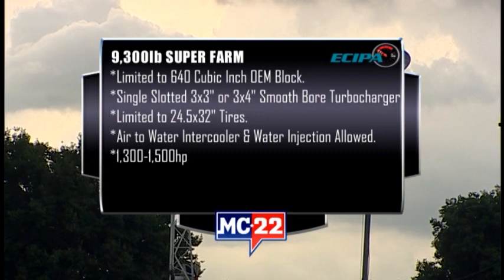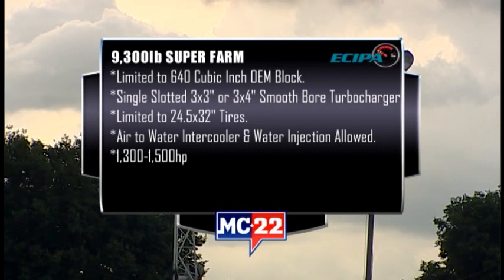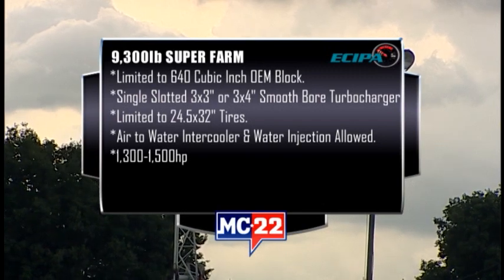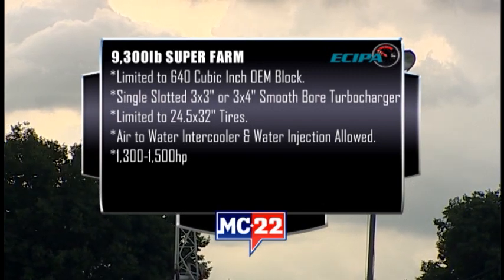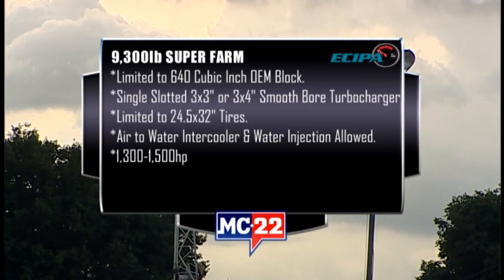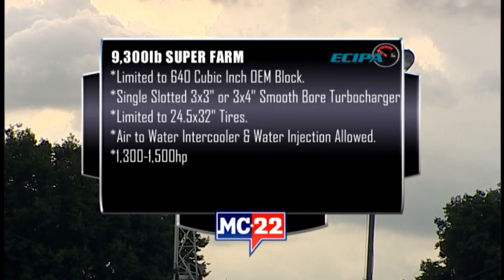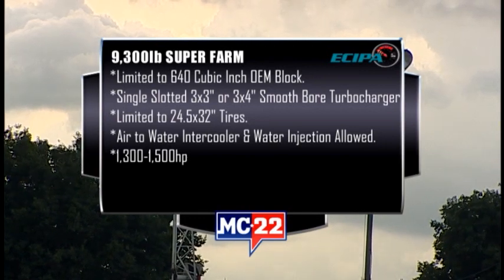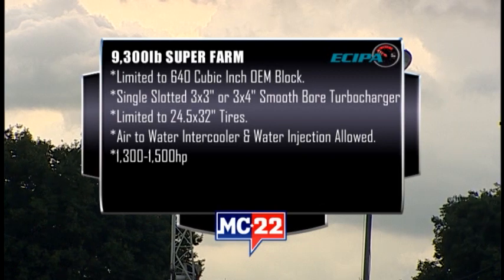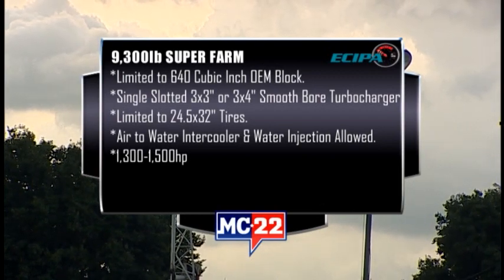Rules on this one: 640 cubic inch limit and original equipment manufacturer block. We're also allowed a single slotted 3x3 or 3x4 smooth bore turbocharger added to that engine. 24 532 tires, also air to water intercooler and water injection is allowed in this class, turning about 13 to 1500 RPMs. And those are the tractors that you're about to see.